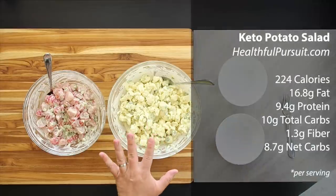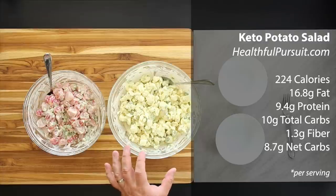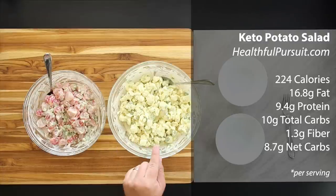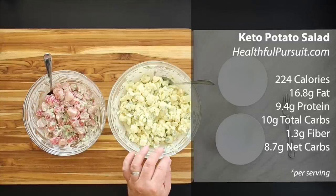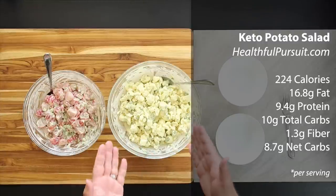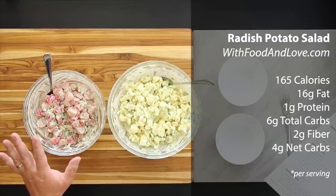So this one here, this is keto potato salad that isn't by healthfulpursuit.com. Per serving, this is 224 calories, 16.8 grams of fat, 9.4 grams of protein, 10 total carbs, only 1.3 grams of fiber, so it's 8.7 grams of net carbs per serving. She said it serves four. Now that's a pretty large portion, but 8.7 grams of carbs might be high for some of you, but that's what it is.